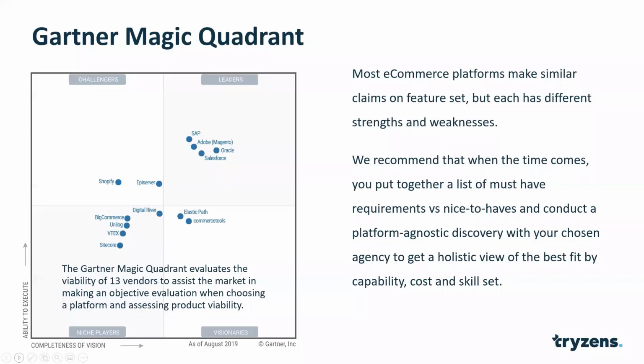I'm just trying to make the point that there are enough independent experts in the marketplace to provide meaningful assessments of different platforms against each other. We as Trisons operate in a very agnostic way, trying to make sure that we don't focus on any one specific technology, but focus primarily on matching the requirements that a specific client has, making sure that we get the right technical solution in place.